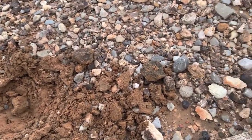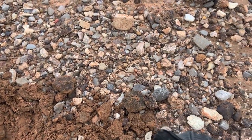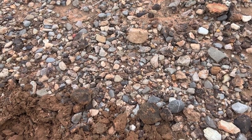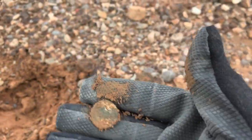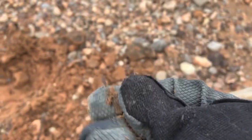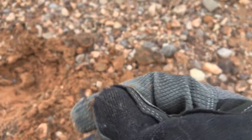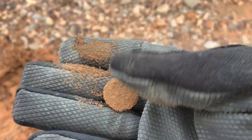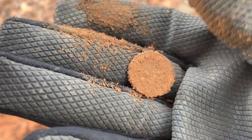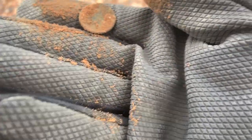Just keep on looking. I think I just got another coin. I don't know what it is. We'll assume it's a penny. That's about all I've been finding. That and keys. Man. I'm guessing it's a penny. I can't even see what it is. I'll clean it up in the wrap up.